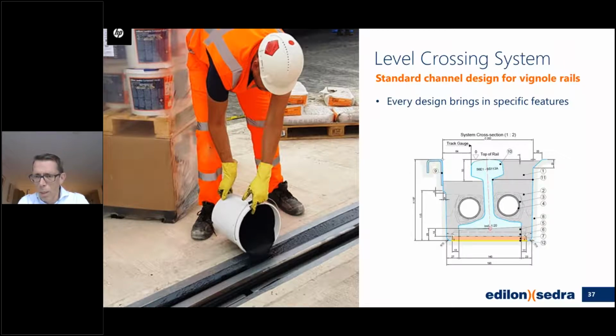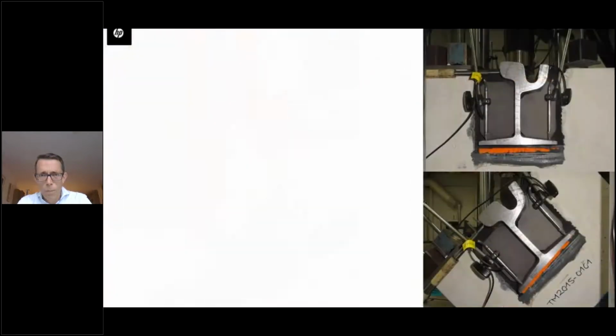When we go deeper down, we see filling elements with tubes and the contours of elements to position the rail during installation, wedges and shims under the rail foot. And deeper at the bottom of the rail, we see the resilient rail strip. This strip is responsible for the vertical elasticity of the track, which is a key parameter in the design.